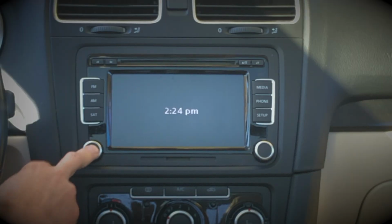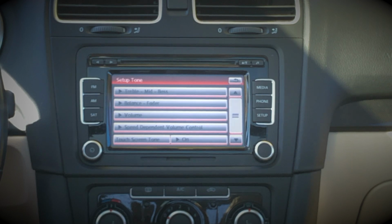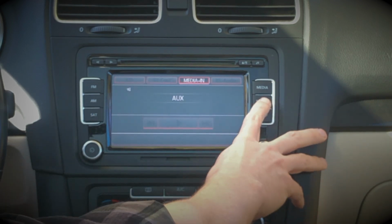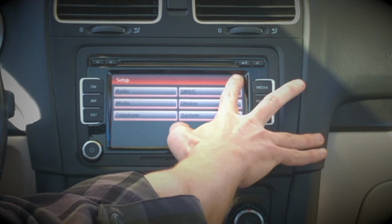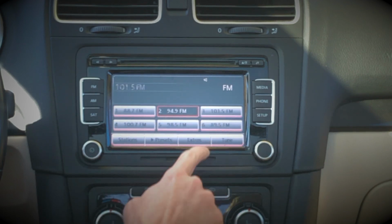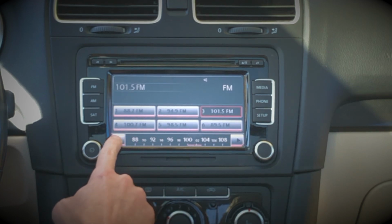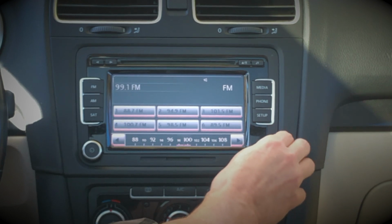Interface for the Volkswagen is pretty standard for 2013. It does have a CD changer, music options, FM, AM, satellite. There are also media options, auxiliary, the ability to set up Bluetooth phone, and then some basic setup. The screen is touch-based, but there's not a lot of depth here. I do like the ability to go step by step if you're looking for a specific radio station, or you can use the dial.